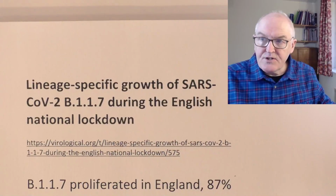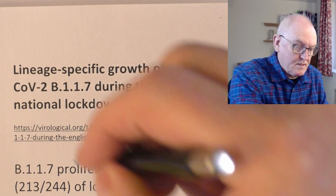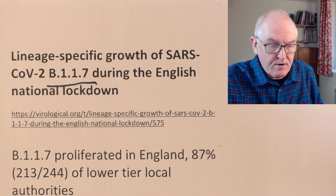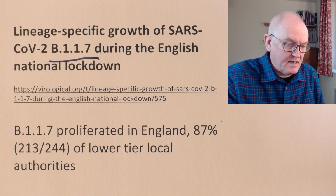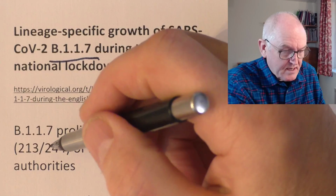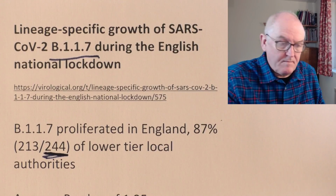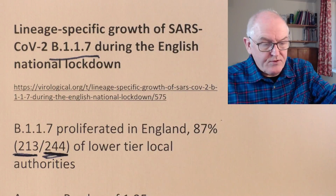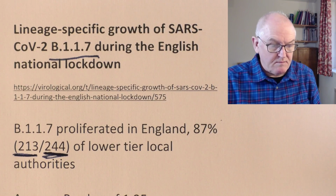Now, another paper that's been published on this, again just in the last 24 hours, and again they're using this B.1.1.7 notation, so I think we're going to have to switch to that. It proliferated in England in 87% of lower tier local authorities. So there were like 244 local authorities in the lower tiers, 1 and 2, and the variant proliferated in 213 of those. And we had thought it was more restricted to the southeast, but not so.